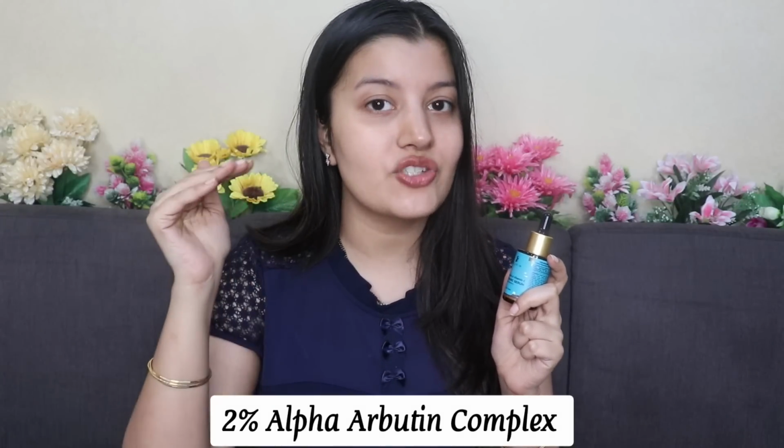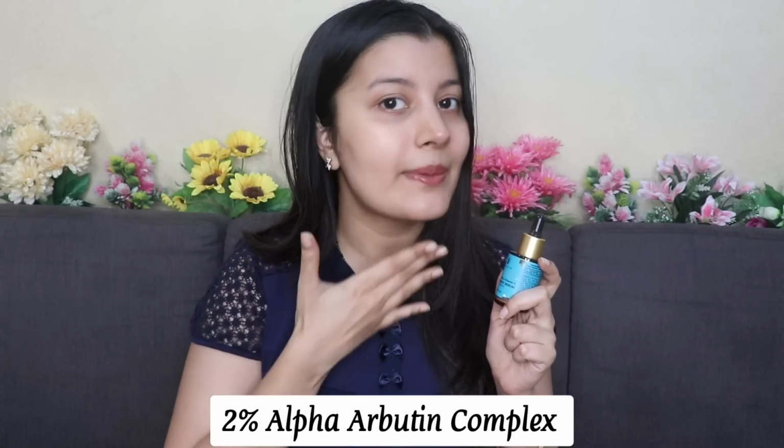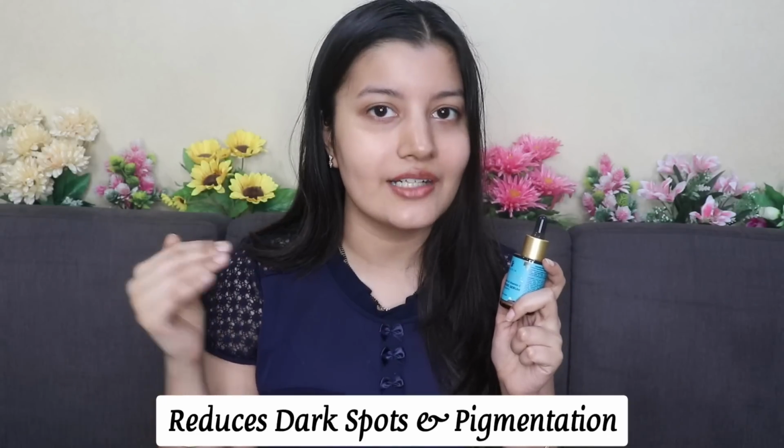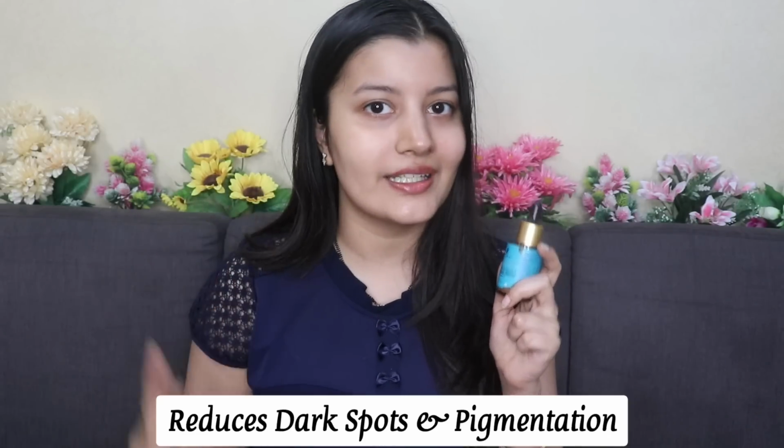This serum contains a powerhouse of amazing active ingredients which all help in clearing out your skin and brightening up your complexion. It's got 2% of alpha-arbutin complex which helps to reduce melanin production, thereby evening out your complexion. So if you have any darkness on your skin, maybe around your mouth, around your nose, if you have any dark spots, those are the areas beneath which there's a lot of melanin production under your skin. So alpha-arbutin helps to reduce that melanin production, thereby evening out your complexion, thereby reducing and fading away those dark spots and all of that pigmentation on your skin.